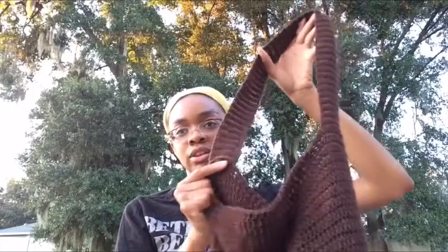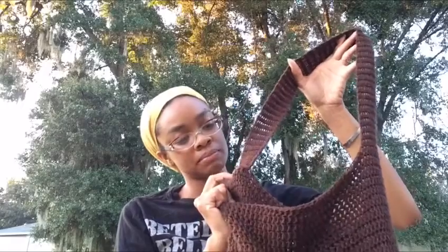And then went back and forth across for the strap, and then just secured it there with a row of single crochets. That's it. Really simple, really easy. It holds a whole lot of stuff.